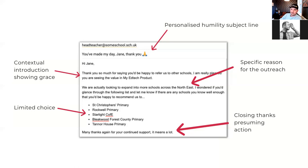And now we've limited the choice. These are our five schools from Google Maps that are local to Jane's school. We've simplified. No longer is it, Jane, go and figure out who you're going to refer us to. It's, Jane, we're looking to do this. And which of these schools here, this limited choice, which ones of these do you know well enough that you'd refer us to?